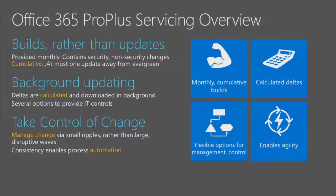Each build is cumulative from the previous build. So the May build that's coming out next month has all the changes that were in the April build, which has all the changes that were in the March build, and so on and so on. And those changes can be security updates, non-security updates, bug fixes. Basically, everything is rolled up into the build. It's all cumulative. What else is cool is that the update model is now a pull model, where the client itself does the delta calculation, or it actually facilitates the updates, which means a couple things.